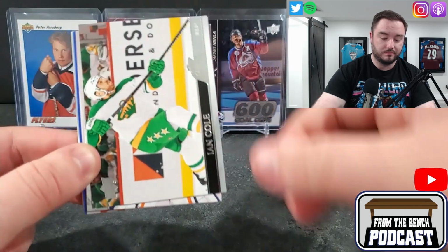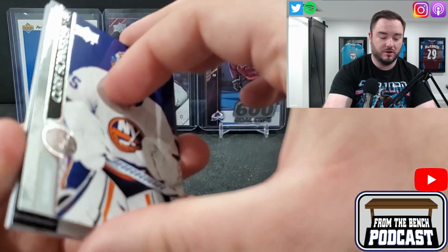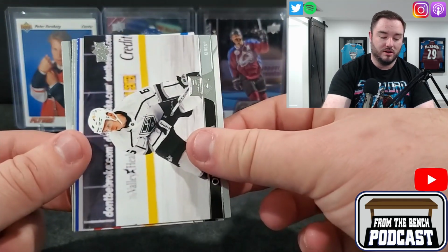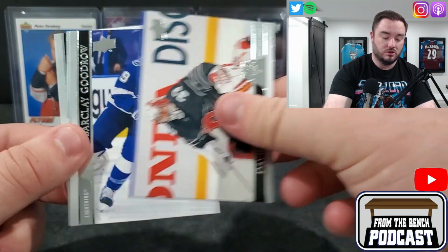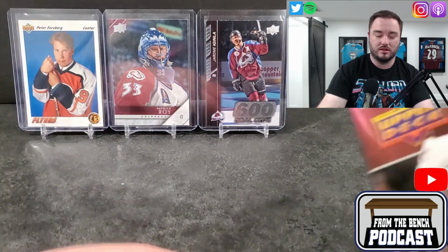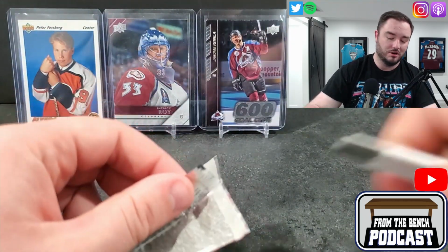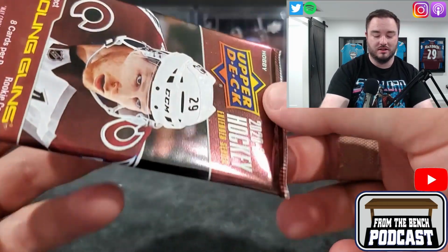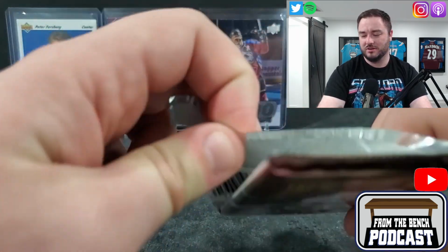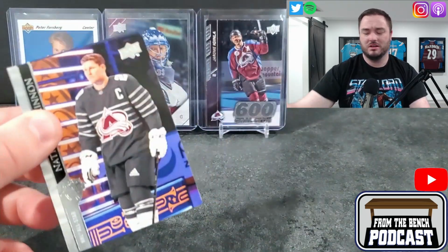We got James Reimer. We got Ian Cole. We got Corey Snyder, who's now been waived. Oli Mata, David Rittich, Barclay Goodrow. So typically you only get one base pack out of these, so hopefully that's the last one. Also, these packs are kind of weird because they're really tight to the top and not the bottom. The packaging, the plastic on it, was kind of loose too. It's just a weird pack.